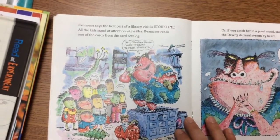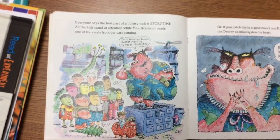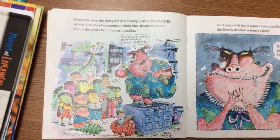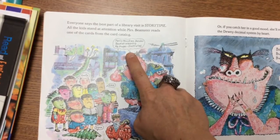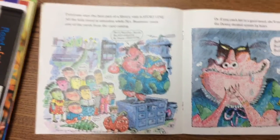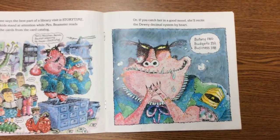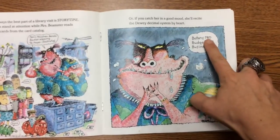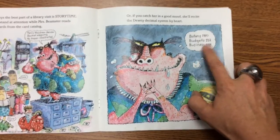Everyone says the best part of a library visit is story time. All the kids stand at attention while Mrs. Beamster reads one of the cards from the card catalog. Percy Woodrow Bender, basket weaving, 96 pages, illustrated. Or, if you catch her in a good mood, she'll recite the Dewey Decimal System by heart. Botany 580, budgets 332, business 338.